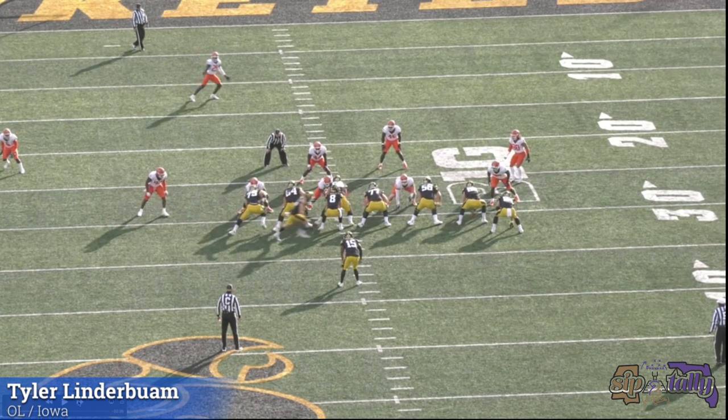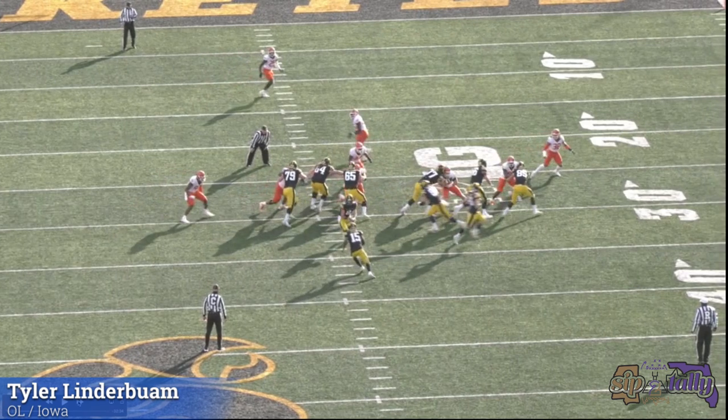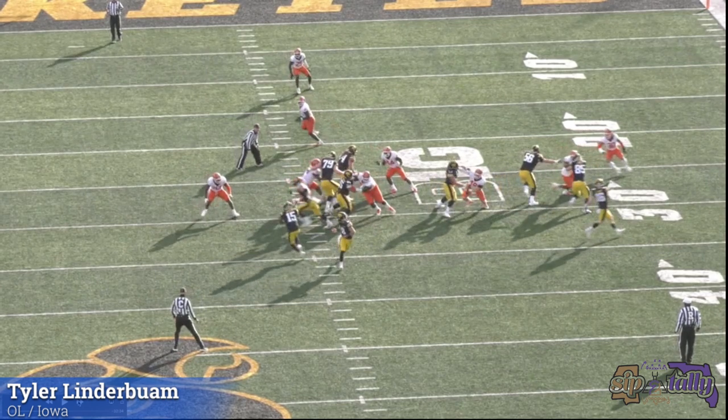So now the defensive lineman is going to fight to get over the top. Now Linderbaum lets him get over the top because he knows where the run is going. Then he just turns his butt. Look at that. And if 15 was patient and let him kick that out, he hit it right behind him.